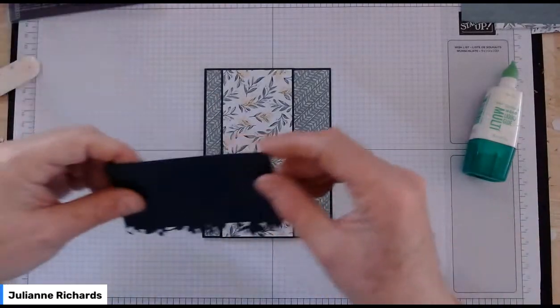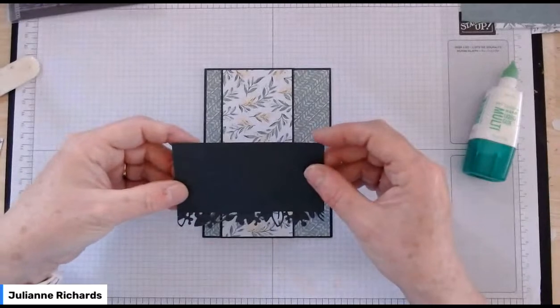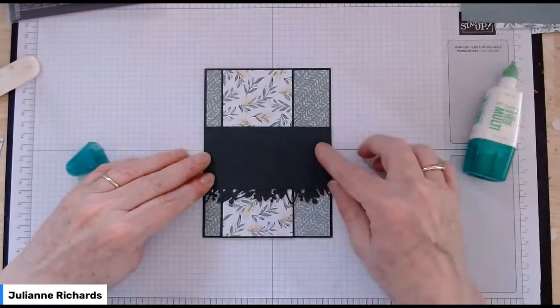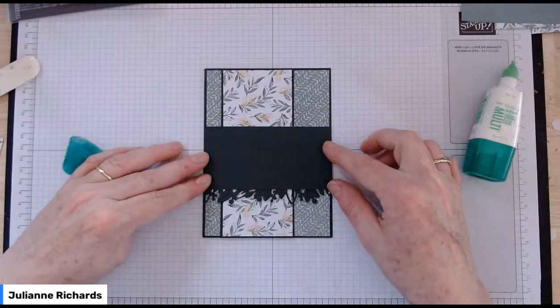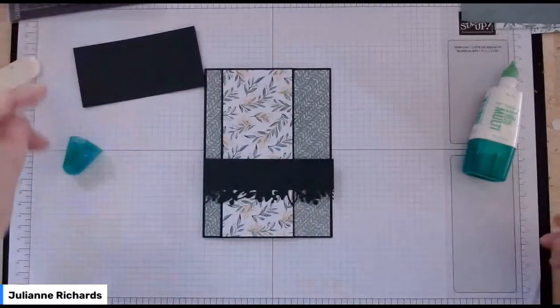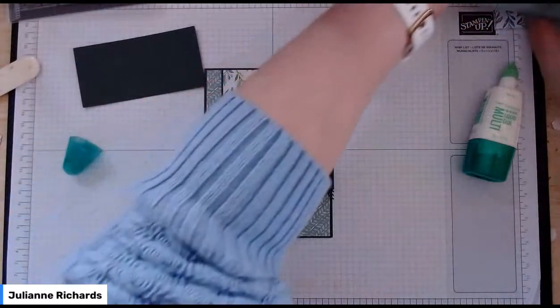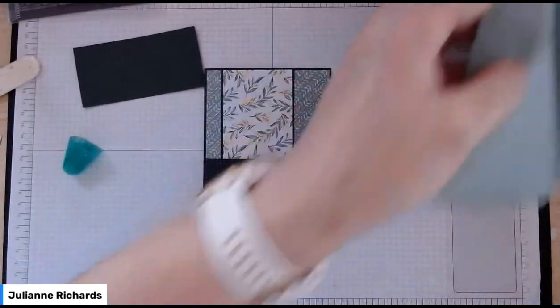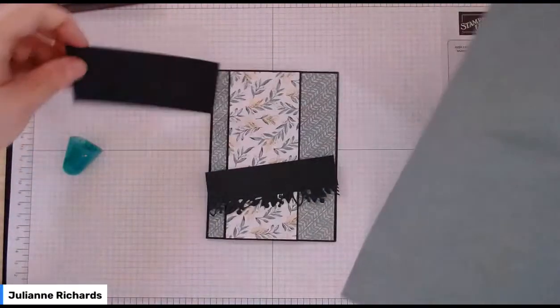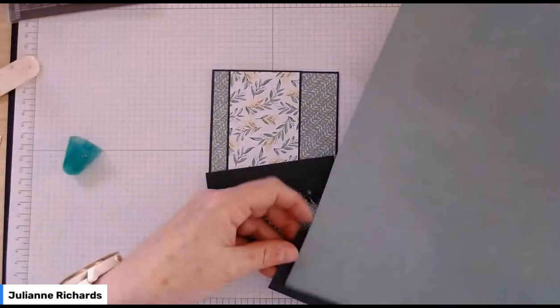Okay, thoughts. Let's keep thinking. I'm thinking on my feet. So if I pop that across like that, and I die cut that, that's quite thick and quite heavy. I'm not sure I quite like that as much as I thought I would. Okay, so I wonder if I swapped out. We could use our beautiful cotton paper instead, couldn't we? So what if I went cotton paper?